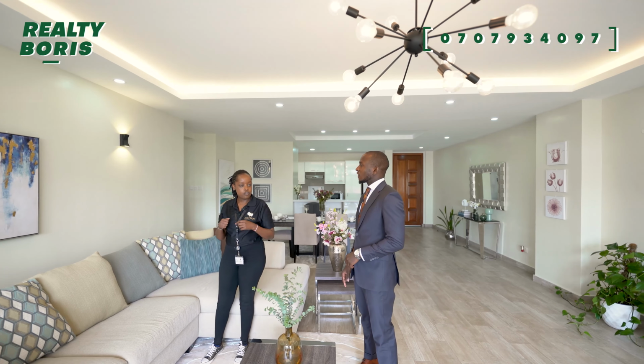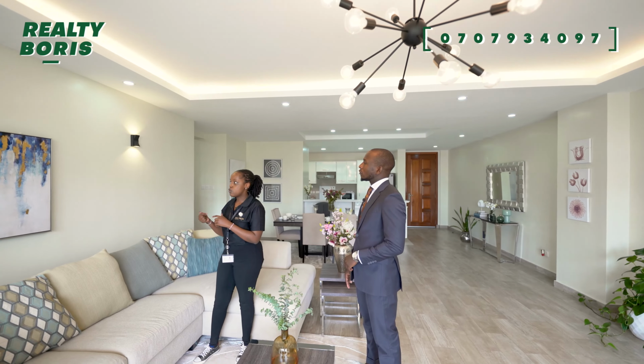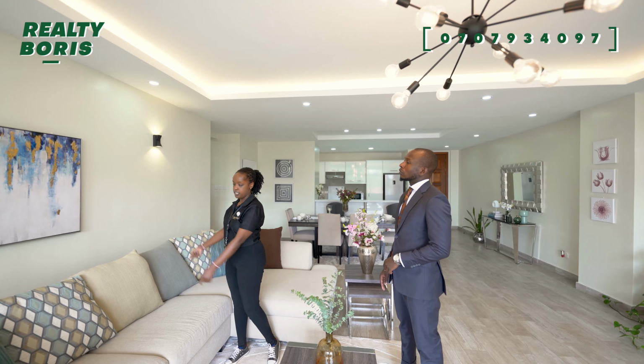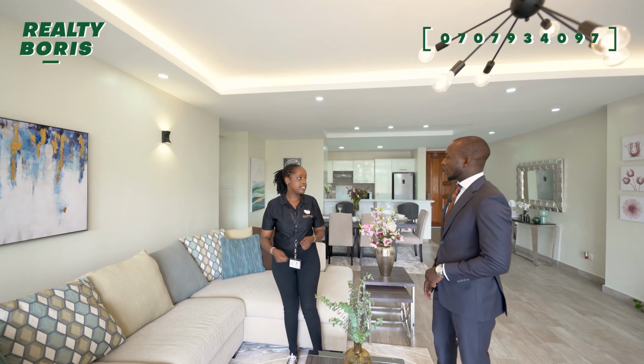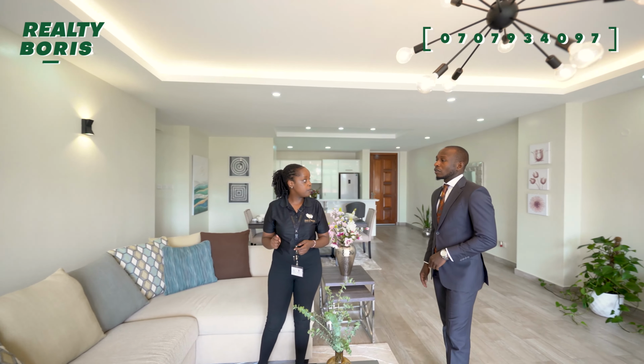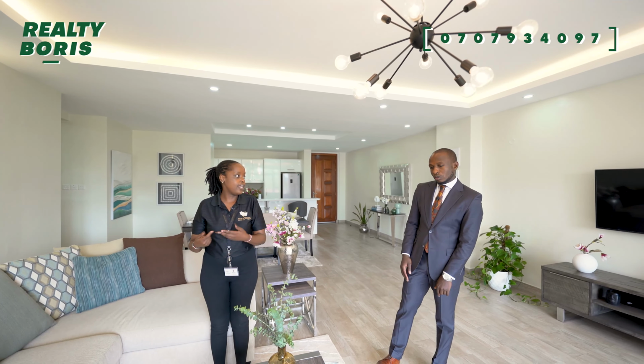Not once in a while. If we throw in a pop of color, say this wall hanging and these throw pillows, in case somebody is not into green or not into blue, you can easily remove the blue and change them to a color that you like.